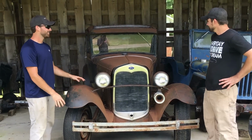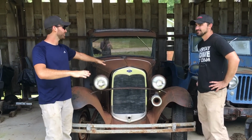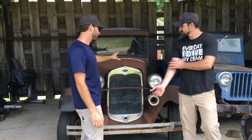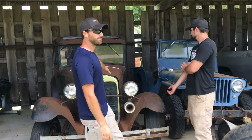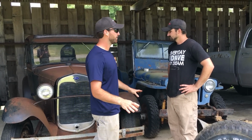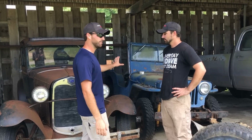Model A, long-term project. Have ideas, don't really know what I'm going to do with it though, but didn't want to pass it up. Pretty solid for a Model A, fairly original condition, so I'm probably going to keep it full body, don't want to chop it or anything, and keep the patina and all that.